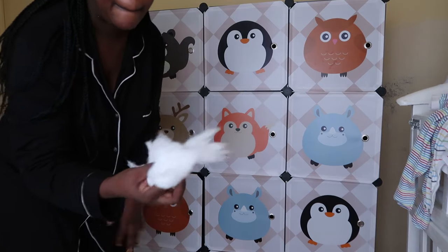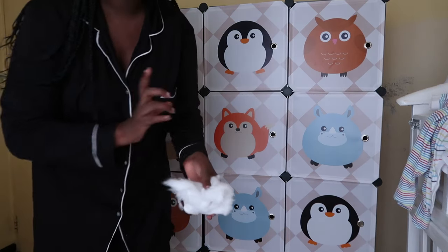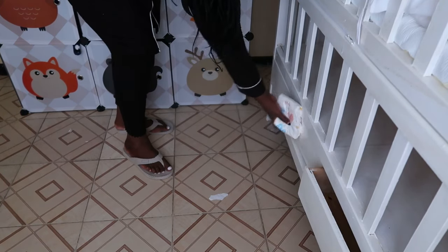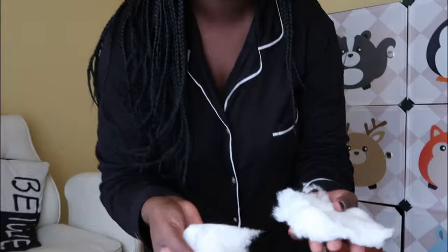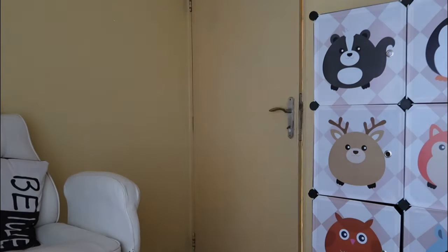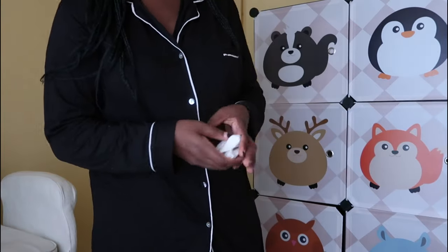So I'll go dump these cotton wools. But before then, let me get the diaper. So I have the diaper, so it's ready. Let me open it before I go for the baby. Let me go and dab this cotton wool. So here they are, and let me go for the baby.